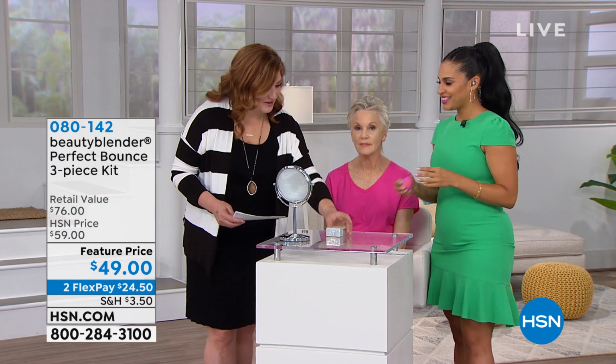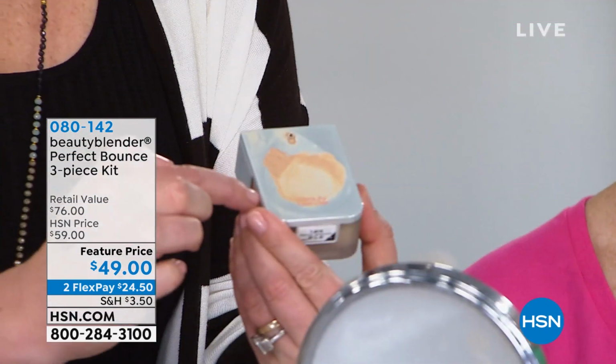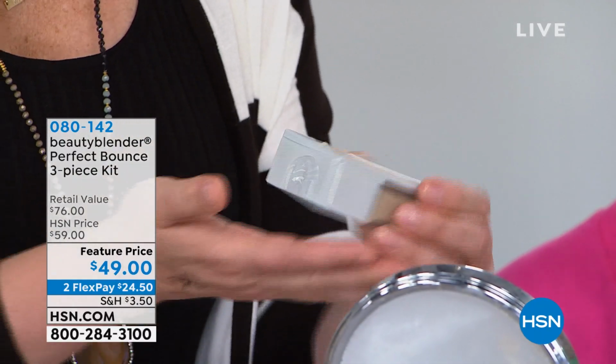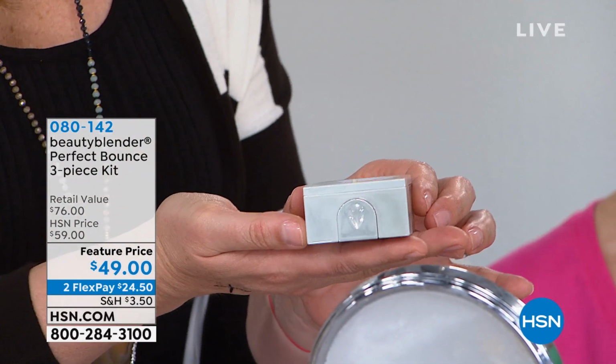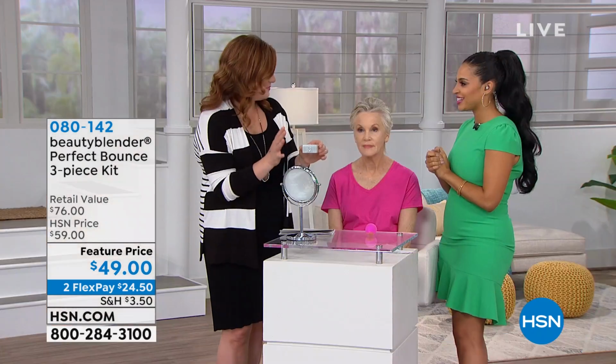And then I love, Erica, that there's a little divot. It's actually a little Beauty Blender inside. That's your workspace. No more makeup on the back of your hand. That is your palette. That's so cool. And let's talk about where and how this is made.